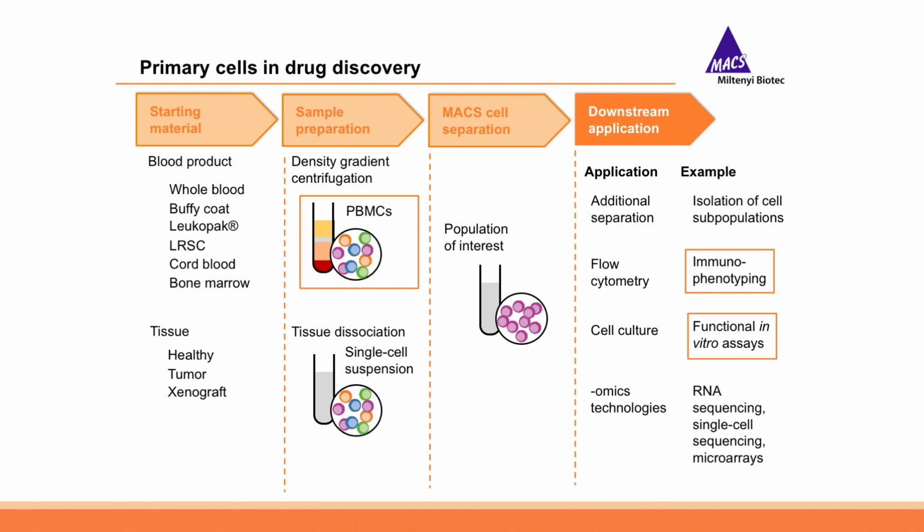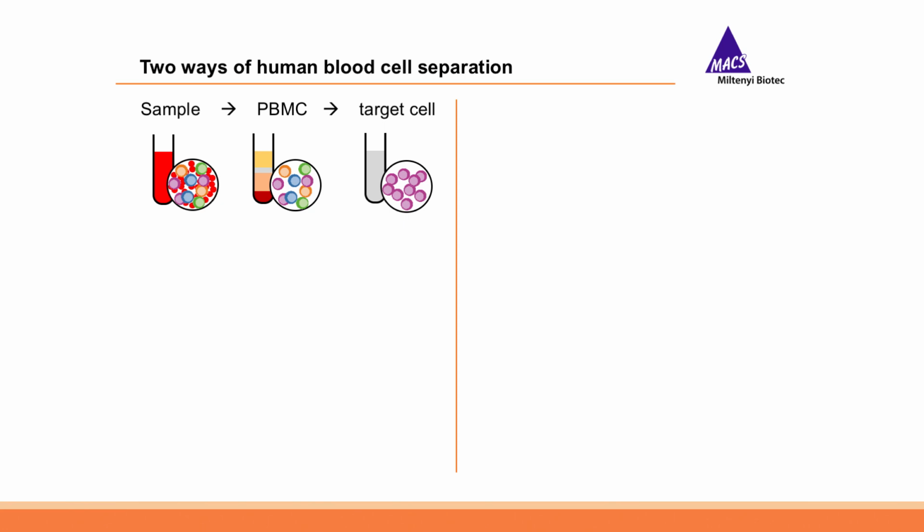But first, I'd like to draw your attention to the generation of PBMCs, which unfortunately for many is a must in the workflow towards cells for primary assays. There are two ways of isolating human blood cells. And PBMCs are, of course, the one that everybody knows best. Here you go from sample to PBMC to target cell.